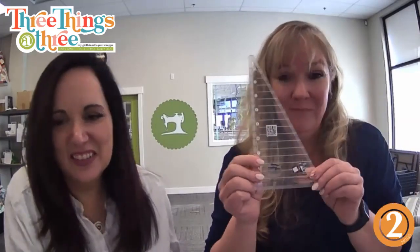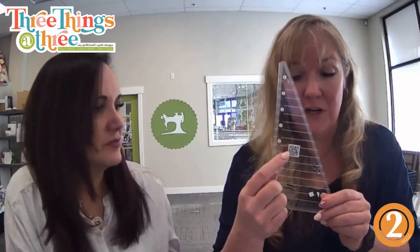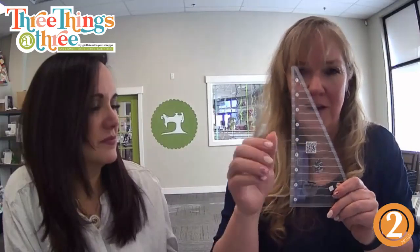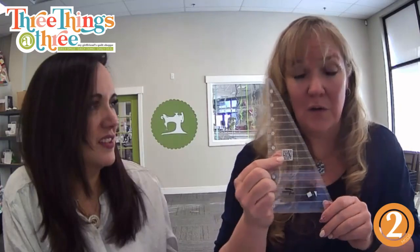Chris on Tuesday showed the Creative Grids ruler, and she showed how to scan this with your camera. You just hold up your camera, sometimes you have to tilt it a little bit and give it a bit of time, but you can scan the QR code. They show you some tutorials on how to use this, and some projects with it. It's kind of fun to see what they have. It's a short video, maybe 5 minutes long, but it is a fun tool to have to make those half square rectangles, almost a triangle again.